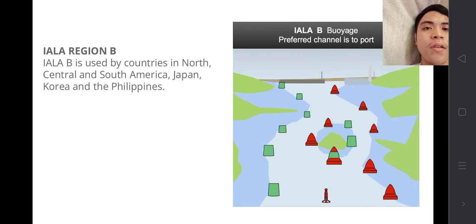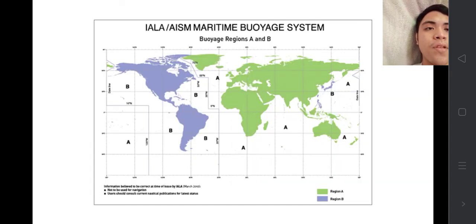Region B, or IALA B, is used by countries in North, Central, and South America, Japan, Korea, and the Philippines. As you can see in this video, the port side is color green and the starboard side is color red. This is the world map which we can see the Region A and B.